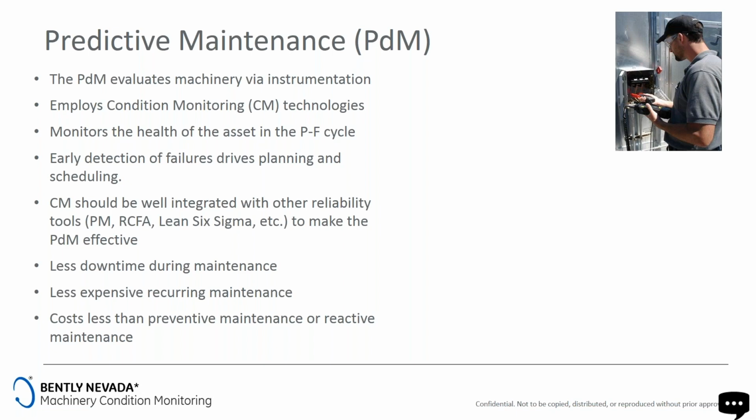It integrates other reliability tools, your Six Sigma, your root cause analysis, into that condition monitoring as well. With this maintenance strategy, predictive maintenance, you have less downtime during maintenance, less expensive recurring maintenance, and obviously it costs less than your preventive maintenance or reactive maintenance.